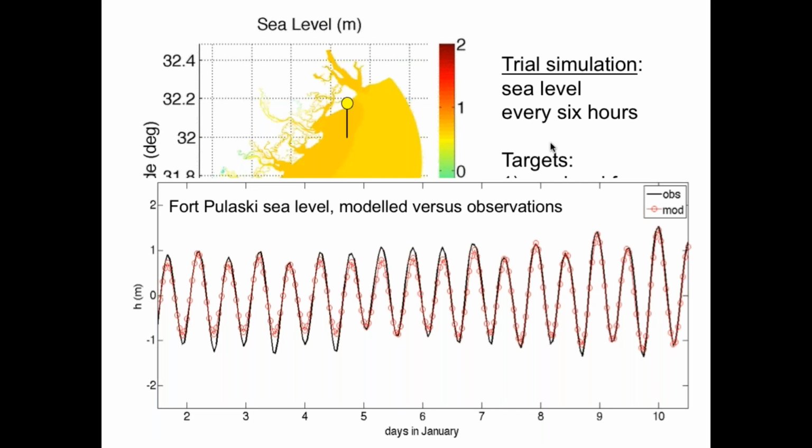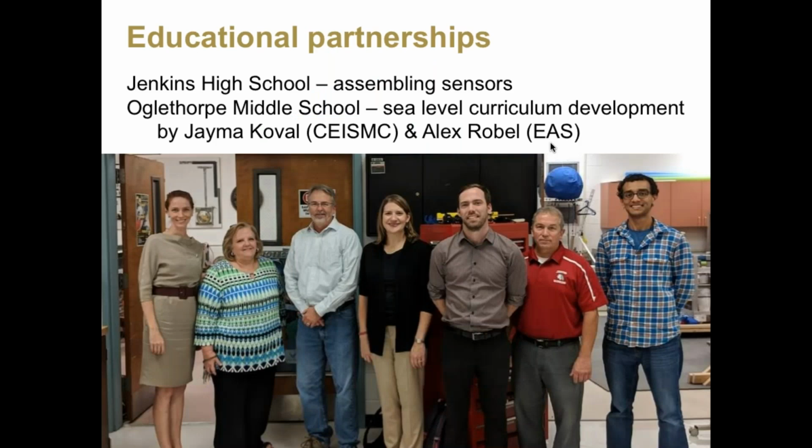But it's not just Fort Pulaski, it's actually the whole data streams from all the sensors that are really going to help us accelerate our understanding. And eventually, when we understand, we can forecast and we can predict with better confidence. That's why this stuff is so important.